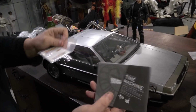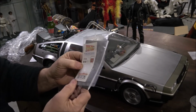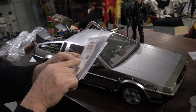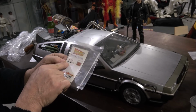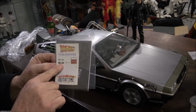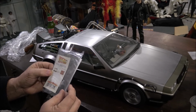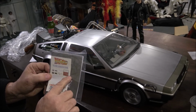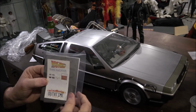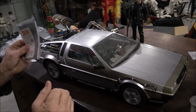I do have the original booklet, and that goes inside here, which are the original stickers. I have used some of the stickers. There are some other stickers here. I'm not too sure if they're spares, but I think they might be spares in case the other ones fall off. There's spares here, a spare number plate. So yeah, you've got some spare stickers here that you can use at any time.